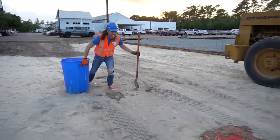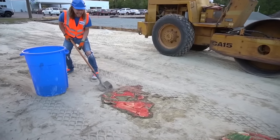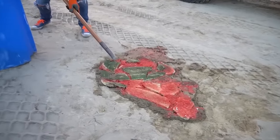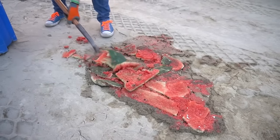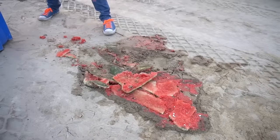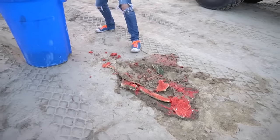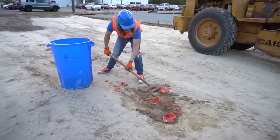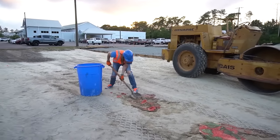Check out this watermelon. Wow. It's a watermelon pancake. That roller just squished it like a pancake. Now I need some syrup. That's awesome. All right, in there. Couple scoops here. There we go. Totally awesome. It smells good. Do you like watermelon? Handyman Hal does. It's totally awesome, especially when you're rolling over it.